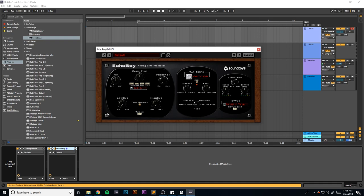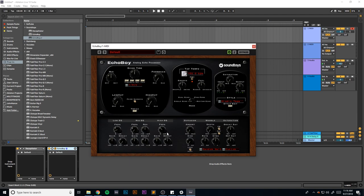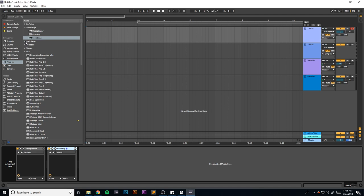And also, if you open up Style Edit, you have all of these parameters to tweak and make your delay as crazy as you need it to be. I love it. So then we go into Steinberg.